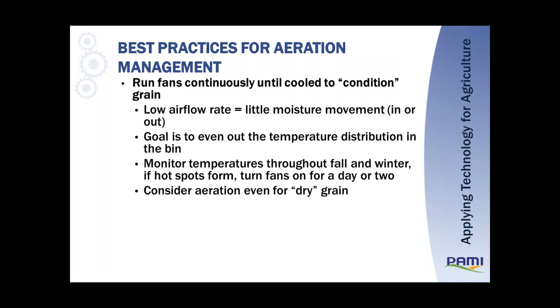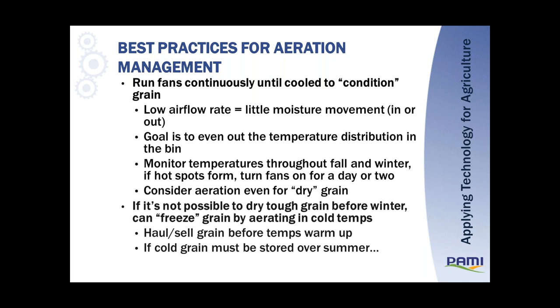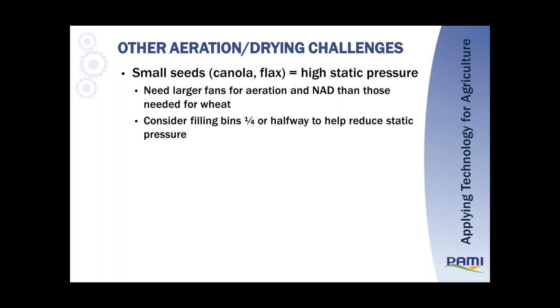I talked a lot about natural air drying, but as far as aeration, just best management practices, we want to run those fans continuously until we've cooled our grain sufficiently, low airflow rate, and just to even out the temperature distribution. But in the case that we're not able to dry tough grain before winter, either not feasible to add supplemental heat or you don't have a heated air dryer, you can freeze grain by aerating in cold temps, but really you should try and haul your grain before the temperatures warm up too much. You don't want to store it over summer.